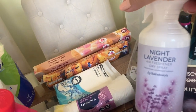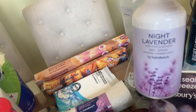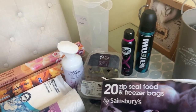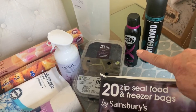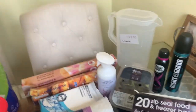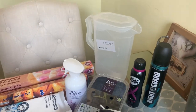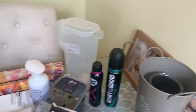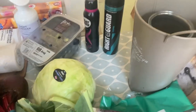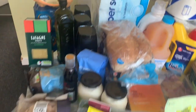This is the night lavender room spray. It is divine. A deodorant each, so you've got Chris's there, mine there, and then I thought I'd pick up one of these just to pop inside the fridge door, so that we could just make up some juice and keep it in the fridge, and it's always nice and chilled. So I think that's everything here. I'm pretty sure that's everything there.